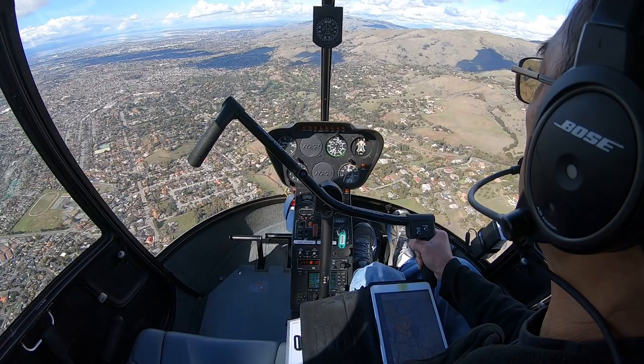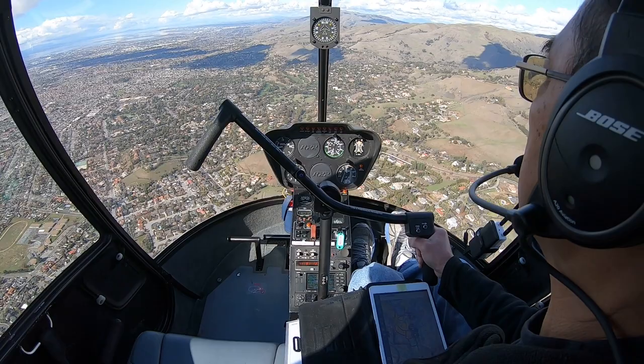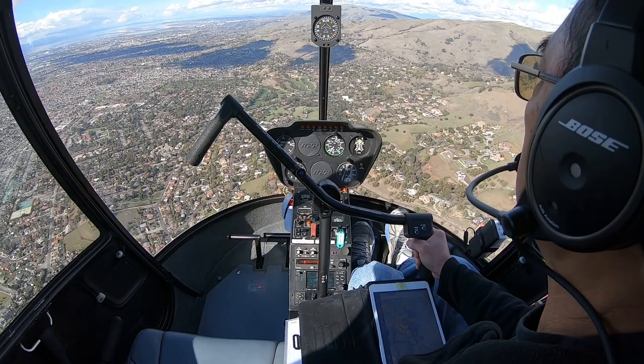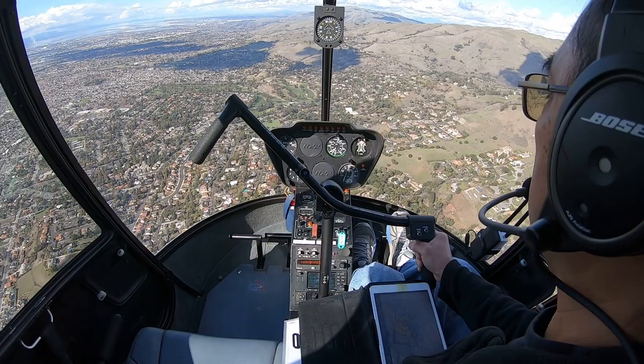Reid-Hillview Tower, Bonanza 628 Sierra Echo, over UTC, downwind with Romeo. Bonanza 628 Sierra Echo, straight in, runway 3 right. Straight in 3 right, Bonanza 628 Sierra Echo. Cessna 454, make straight in, runway 3 left. Okay, 3 left, 454.